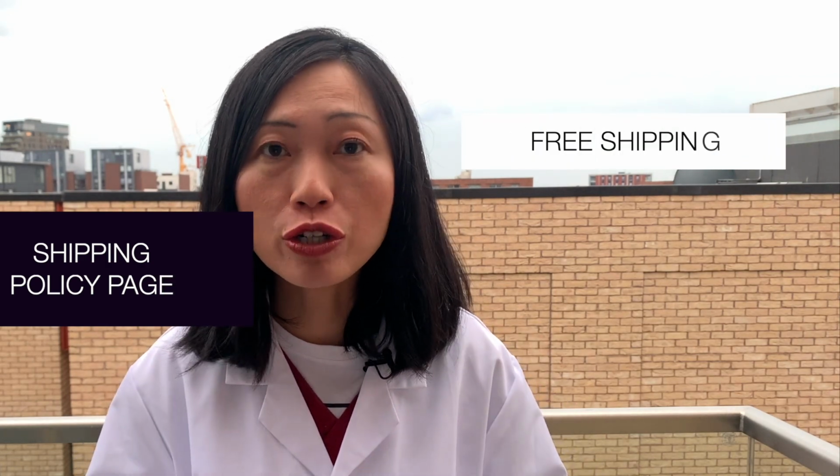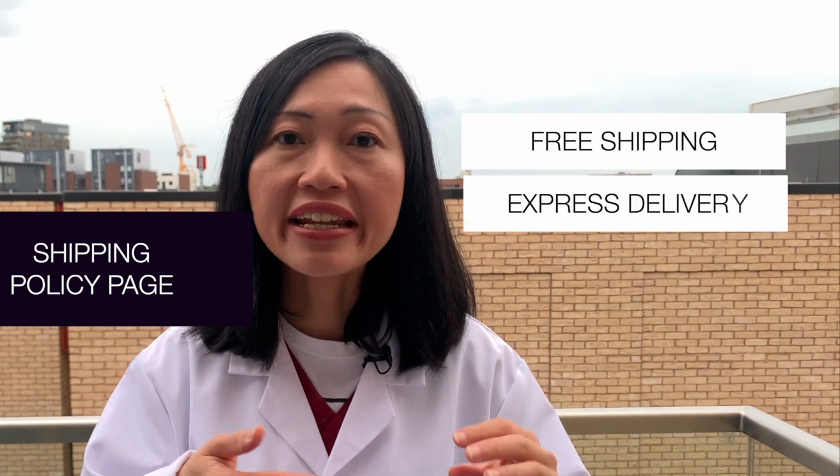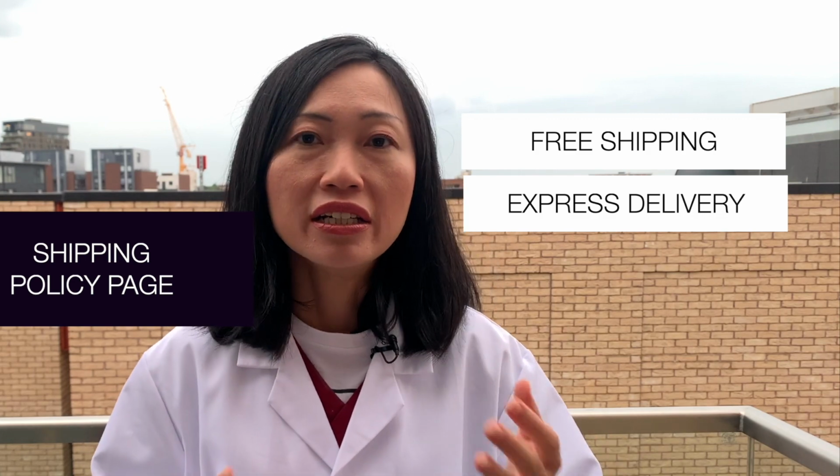For your shipping page, in the meta description, you can list down if you offer free shipping. Put that into part of your meta description. And if you're offering express delivery, you can also list that as part of your meta description to help customers quickly decide if they can get their products really quickly, and if they're going to get free shipping, it's going to be really enticing for them, so they'll want to click on it to learn more.